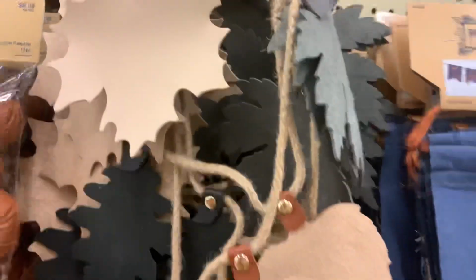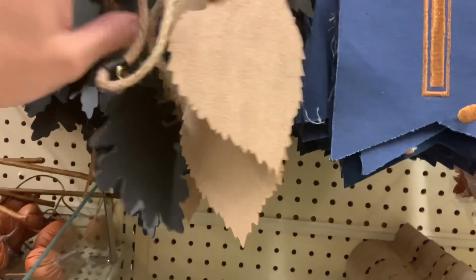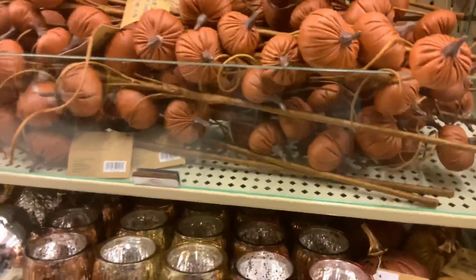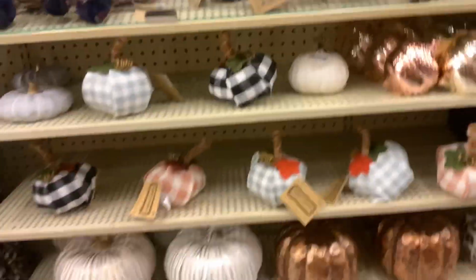And then this right here, $9.99, is like a leather, black leather, darker leather, and then like a lighter leather color. These leather pumpkins. Oh my gosh. Let me know in the comments what you guys think about the leather pattern.